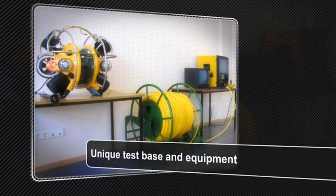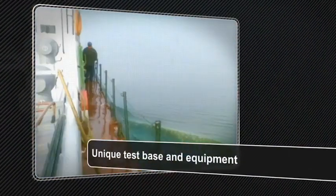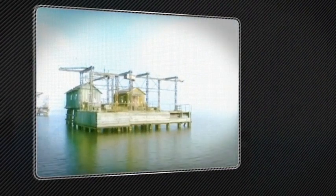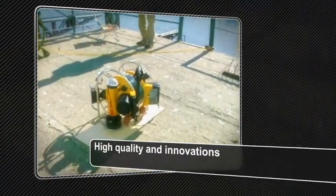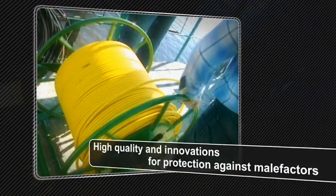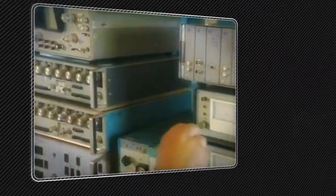The enterprise has a unique testing base, including a proving range on the Moscow Sea. The testing equipment provides control of the parameters of the developed systems and complexes practically within the complete range of the requirements as set by the customer, providing the ability to create highly reliable underwater equipment that will operate for decades.